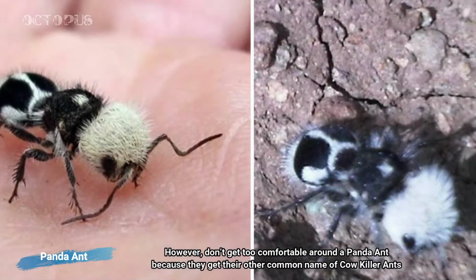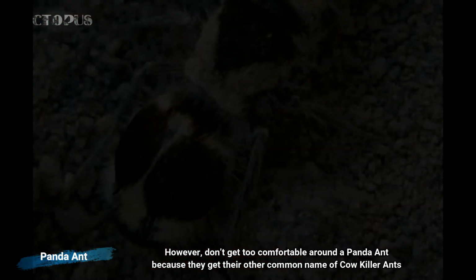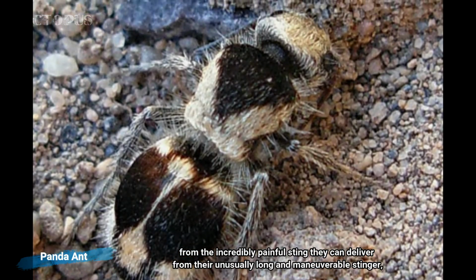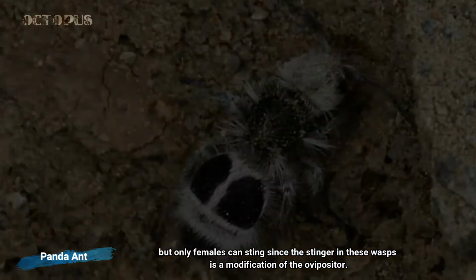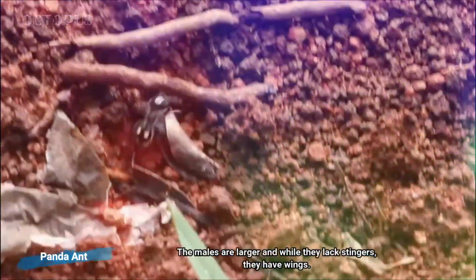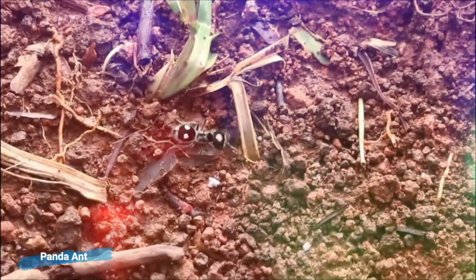However, don't get too comfortable around a panda ant because they get their other common name of cow killer ants from the incredibly painful sting they can deliver from their unusually long and maneuverable stinger, but only females can sting, since the stinger in these wasps is a modification of the ovipositor. Females have the stingers mentioned above, but they have no wings. The males are larger and while they lack stingers, they have wings.